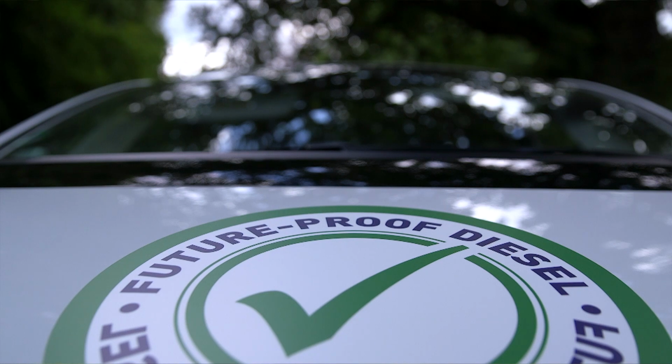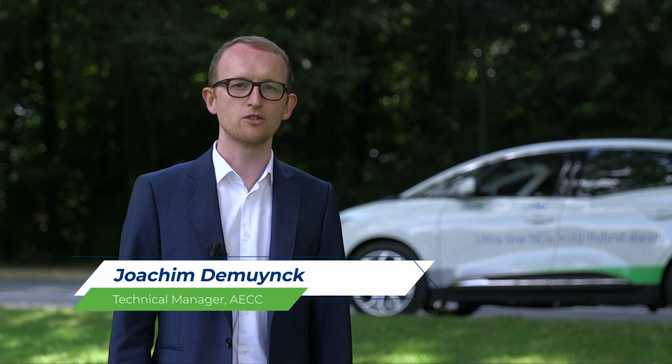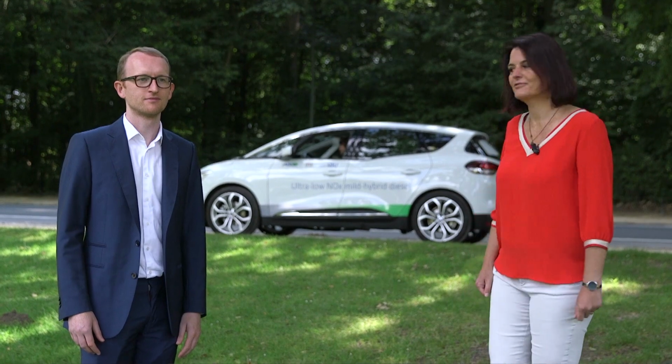This car delivers near zero emissions under all driving conditions. So whether you're driving uphill, in stop-start traffic in the city, on the motorway or in the countryside, your tailpipe emissions will be well below legal limits. Let's take it for a drive.